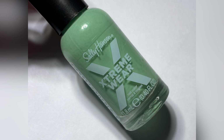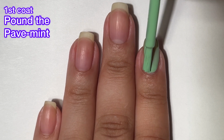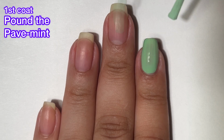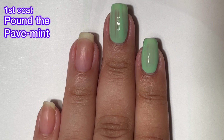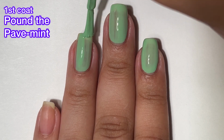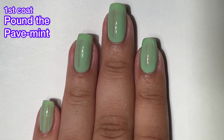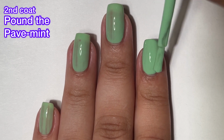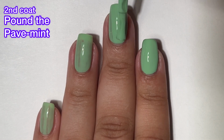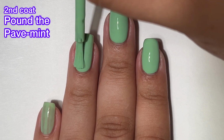Next up, we've got Pound the Pave-mint, and this one is described as a true mint green by Sally Hansen, and this one again has a really nice formula, a little bit streaky on that first coat, but that's to be expected because this is a light polish, light color, but I did get full opacity on the second coat. This was another one that I thought I was going to need a 3rd coat for, because usually with these kind of colors, I'm like borderline 2nd or 3rd coat, and surprisingly I did not need a 3rd coat. It was beautiful in 2 coats.